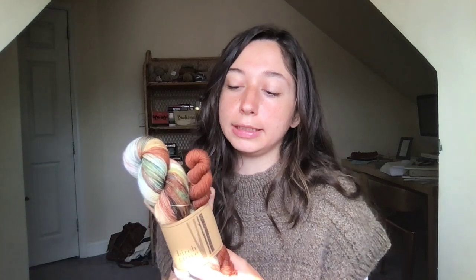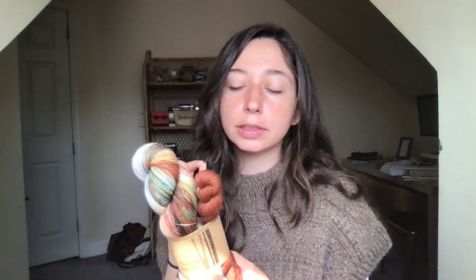I do want to try a different type of heel flap with this sock. I tried to do the short row heel with my Ponyo socks, but I didn't love it. I'm willing to try again. I'm just scared of getting gaps. So if you have any advice, please leave it in the comments.